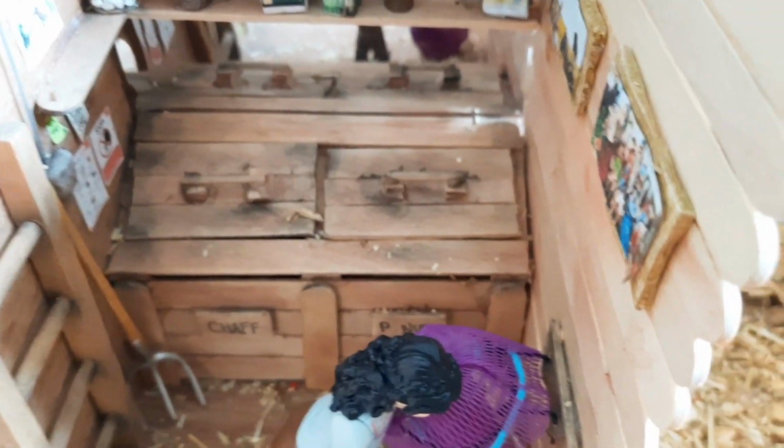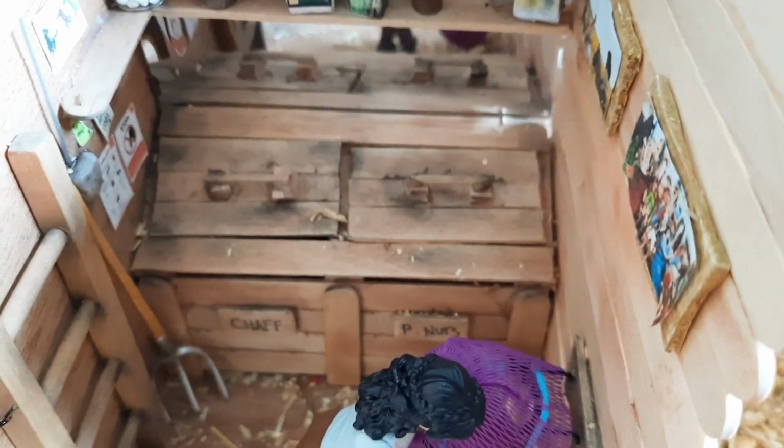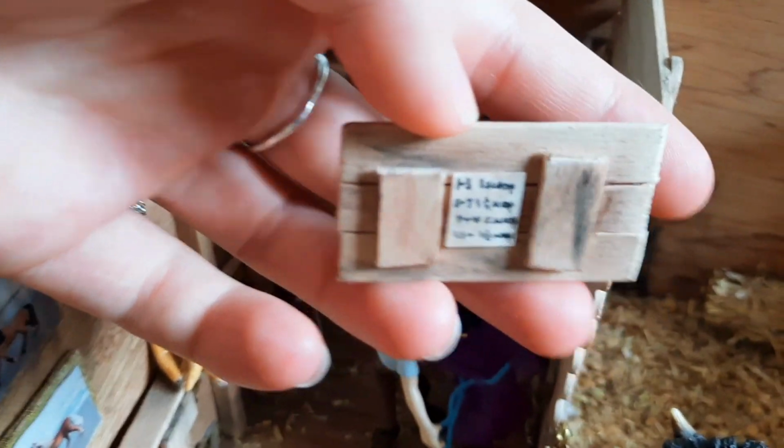And on the back wall we have, sort of embedded in the barn, 2 feed bins, one's for chaff and one's for pony nuts, and the lids do lift up. Hang on. Whoop. There's a little scoop in there with the pony nuts, and they also have the servings written on the bottom of the lids, and that's just the same for the chaff too.